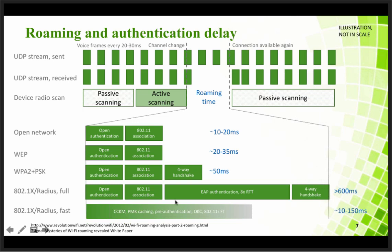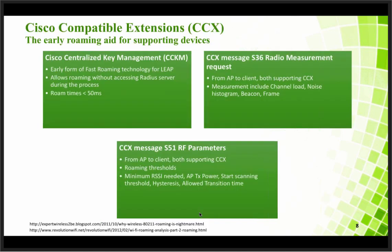When it gets trickier is when .1x RADIUS is included in this process, and it usually adds a lot of time to do that process. It may be up to even seconds in some cases. It adds a lot of delay. Now, there are methods to improve this, and we are going to look at some of these improved technologies like CCKM, PMK caching, pre-authentication, opportunistic key caching, and .11r fast transitions next. So how do they work? How do they help?